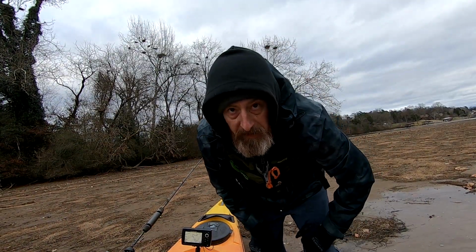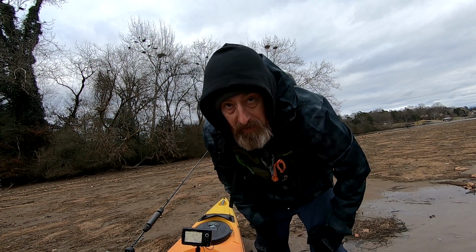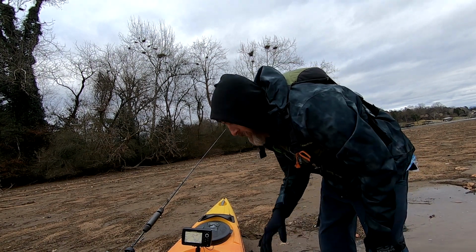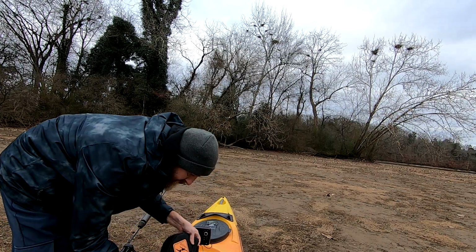Alright, well, made it around the other side of Lion Island. I like what I see. I think I'm going to stay here the night. There's a spot right over there that's going to be perfect for my hammocks. And I'm going to pull the kayak up and get ready for some fishing.